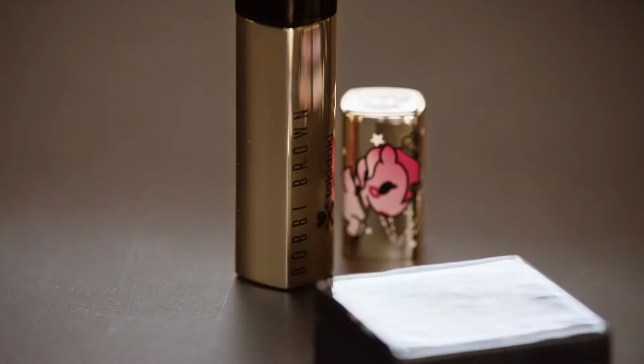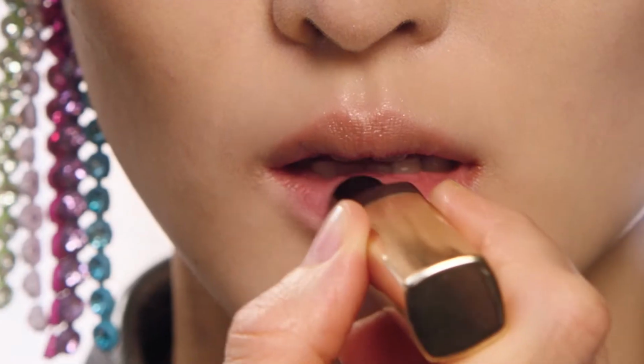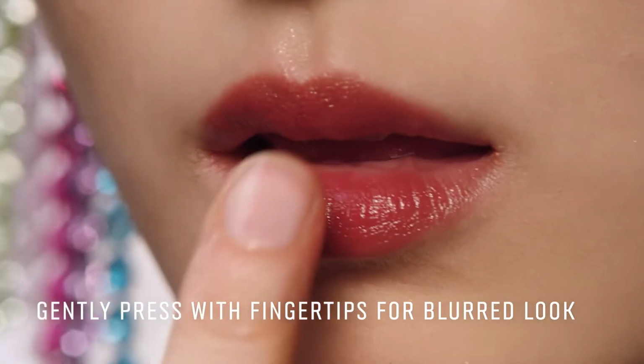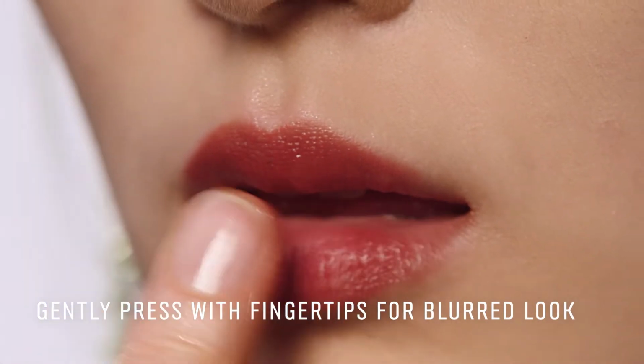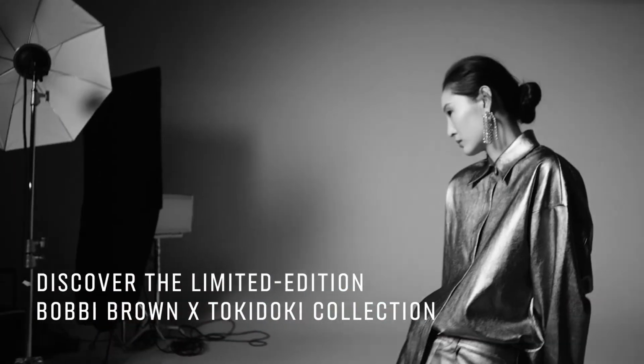The final touch is Luxshine Intense Lipstick. I like to apply it directly to the lip, and then with my finger, I just gently blur out the edges to create a really modern finish. These high-performance essentials effortlessly transform your look.